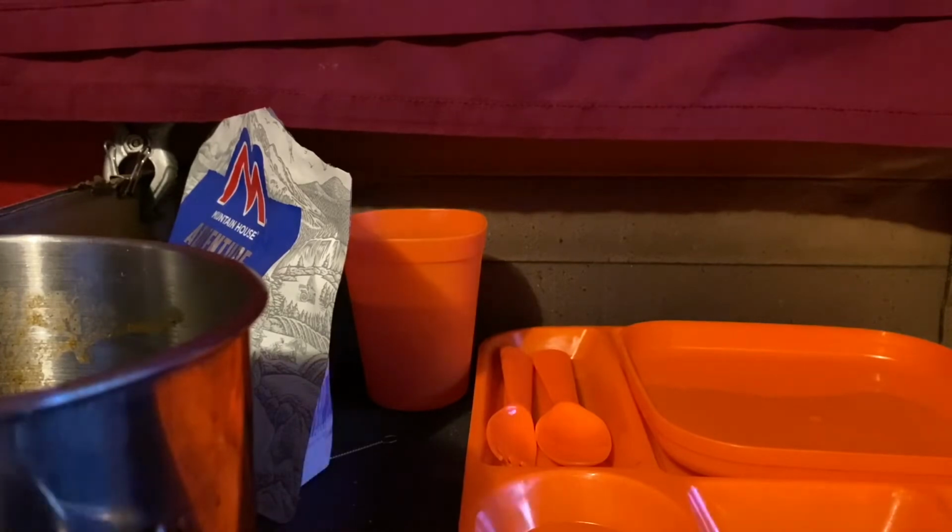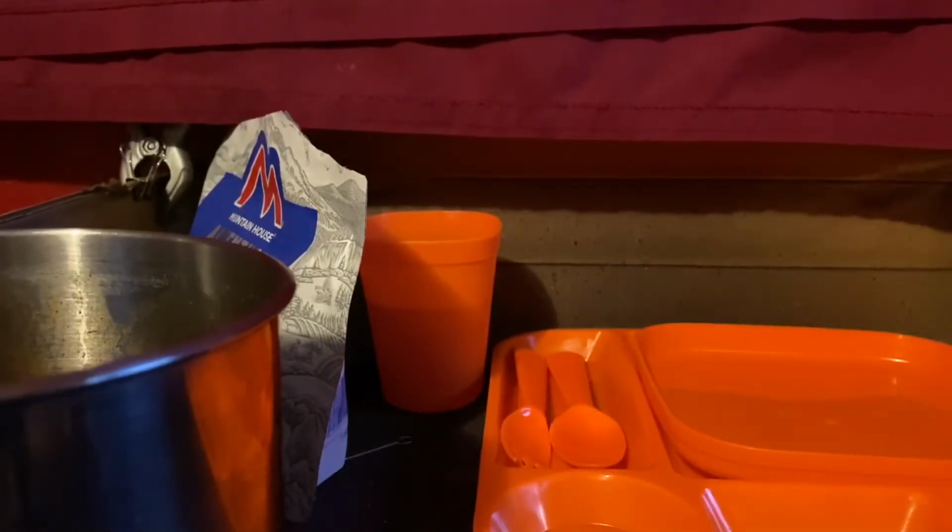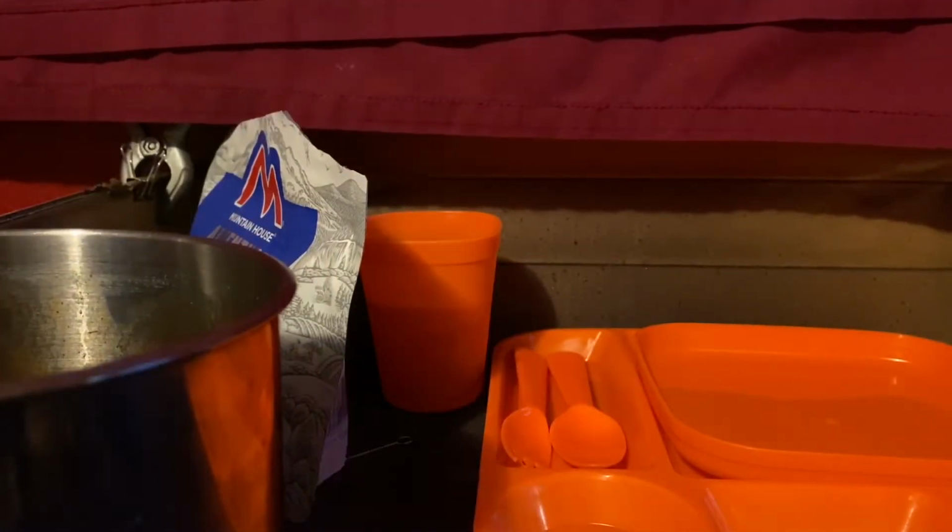So what we got here is some Hormel canned tamales. And let me turn this down a little bit.